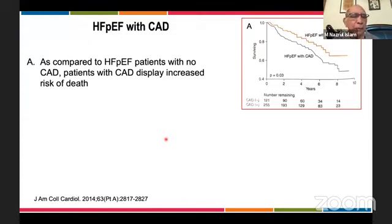disease, because these are elderly people with a lot of coronary risk factors. This patient has coronary artery disease. This is a study comparing heart failure with preserved ejection fraction patients with and without coronary artery disease. They display increased mortality. You see here on the right side, the red is heart failure with coronary disease, and heart failure with preserved ejection fraction.